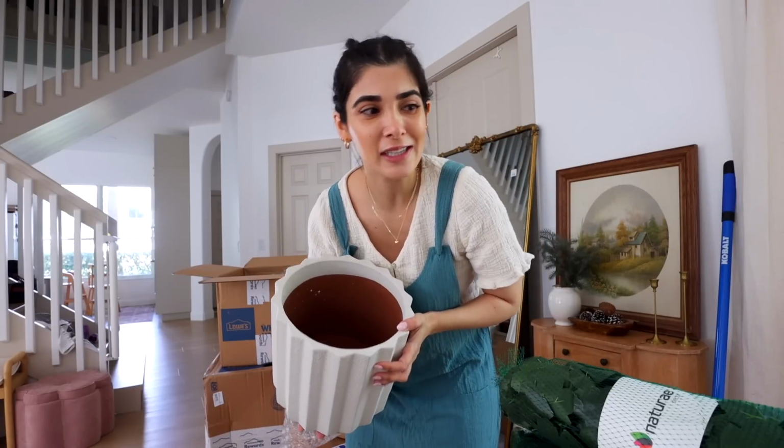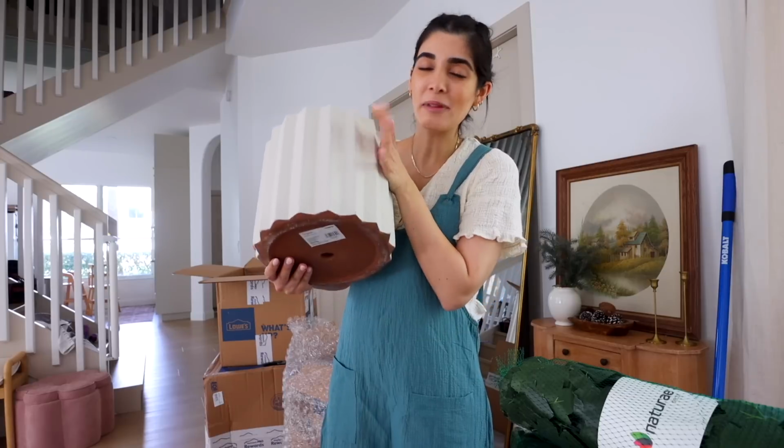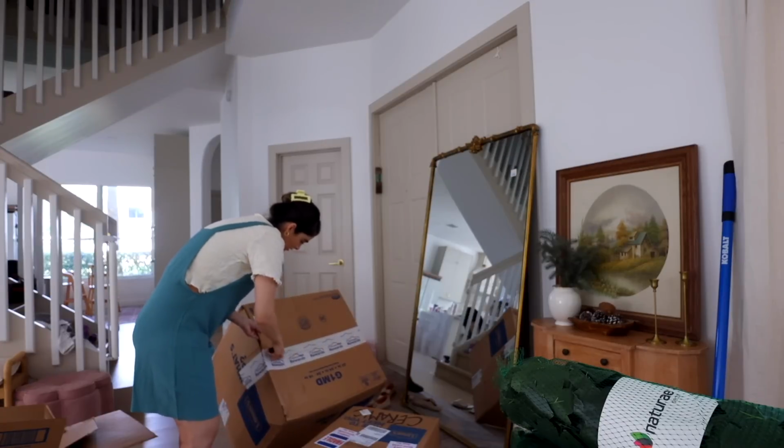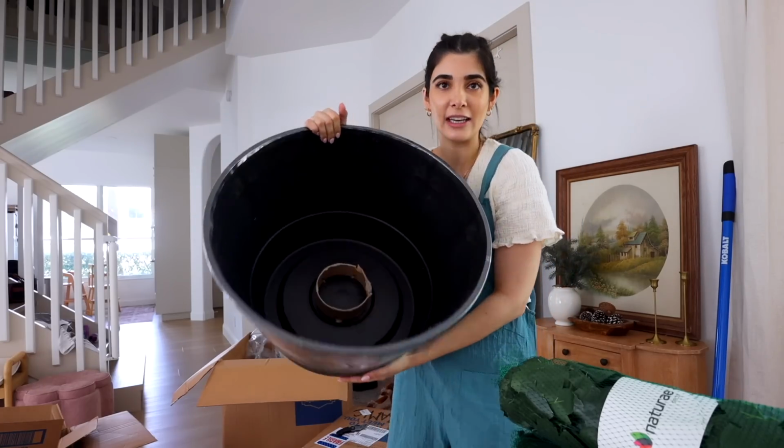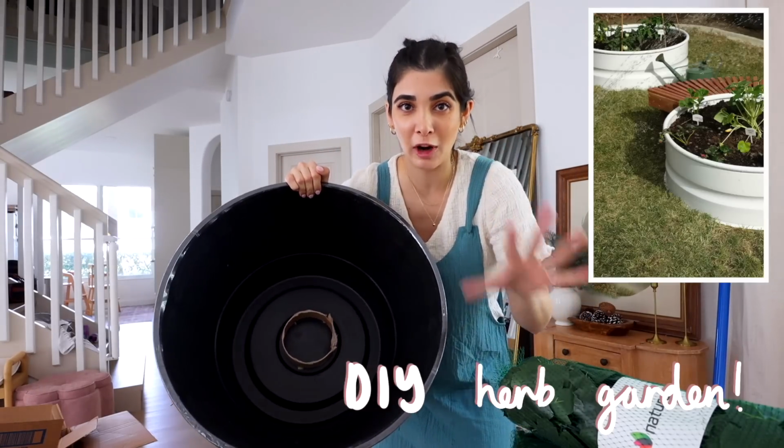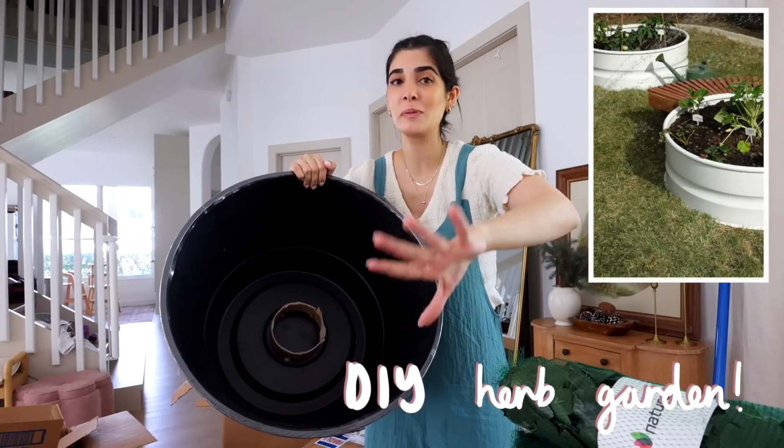I want to get a couple trees, a couple flowers, a couple plants, just some nice greenery to help fill up these pots with. You see this huge planter? I had the most genius idea to turn this into an herb garden. Okay, hear me out. We love herbs in this family.